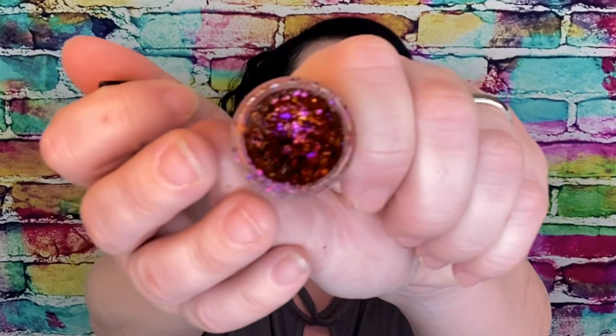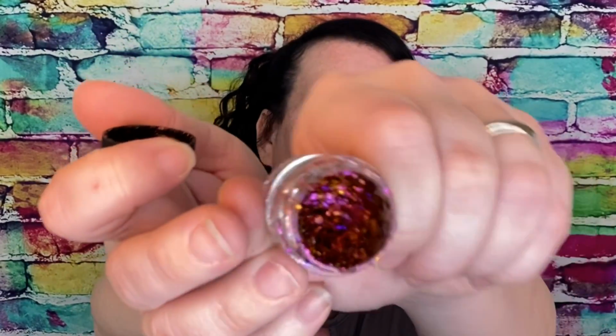And I like how everything matched. So the lipsticks matched with that. And this would have looked very, very pretty if it wasn't dried out. So it would have went with it. So that's a shame.